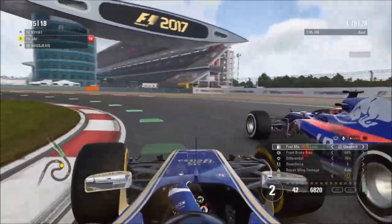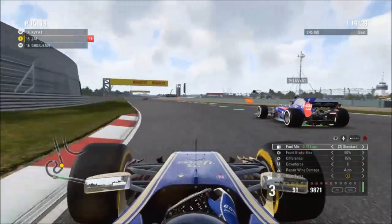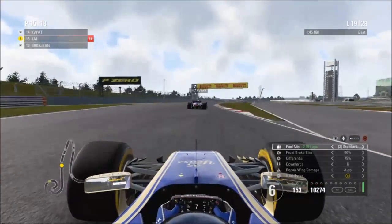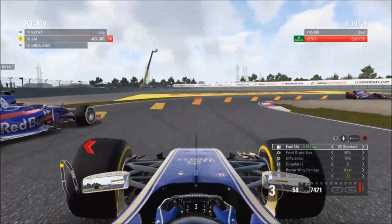Not quite. So lap 19, Grosjean battling back with us as well. He's caught us up, and oh no, sorry, it's Kvyat. I thought it was Grosjean for some reason. So Kvyat has gone ahead of us. We've dropped down to 15th. We are struggling on these soft tyres.